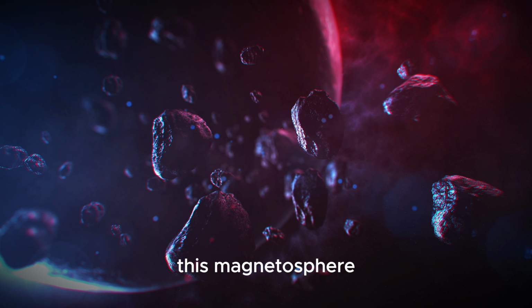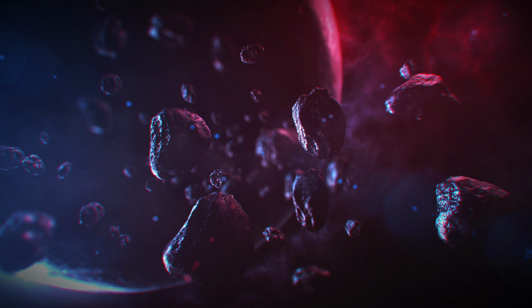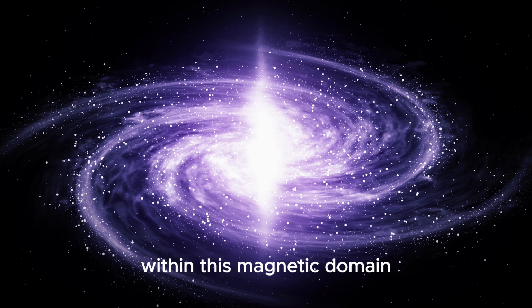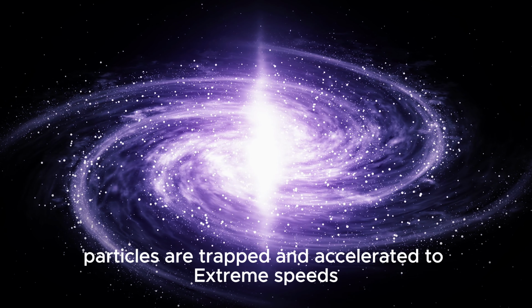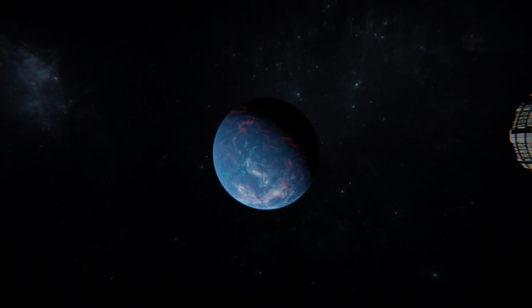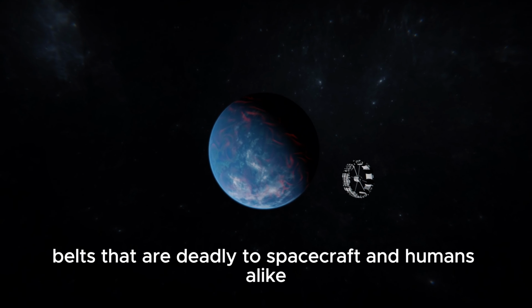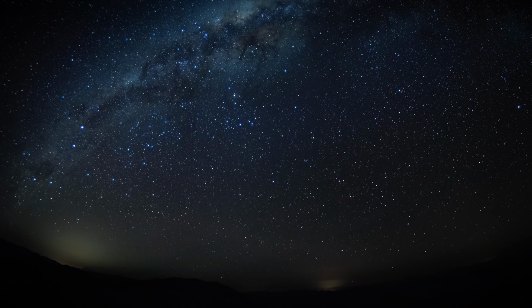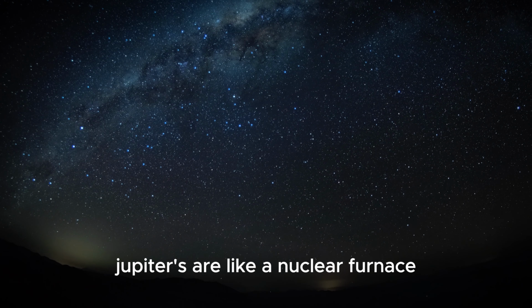This magnetosphere extends up to 7 million kilometers toward the Sun and almost reaches Saturn's orbit in the opposite direction. Within this magnetic domain, high-energy particles are trapped and accelerated to extreme speeds, creating powerful radiation belts that are deadly to spacecraft and humans alike. If Earth's radiation belts are like a warning sign, Jupiter's are like a nuclear furnace. In fact, NASA had to engineer Juno with special titanium shielding just to survive orbiting the planet.